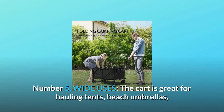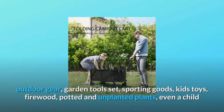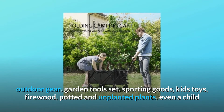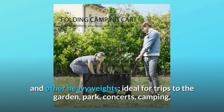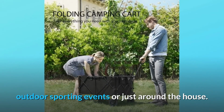Number 5. Wide uses. The cart is great for hauling tents, beach umbrellas, outdoor gear, garden tools set, sporting goods, kids' toys, firewood, potted and unplanted plants, even a child and other heavyweights. Ideal for trips to the garden, park, concerts, camping, outdoor sporting events, or just around the house.